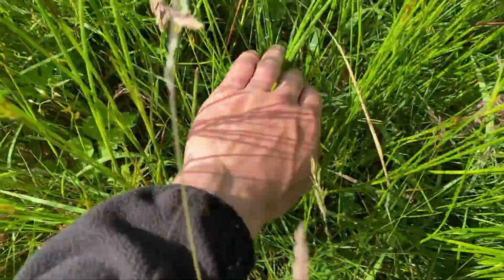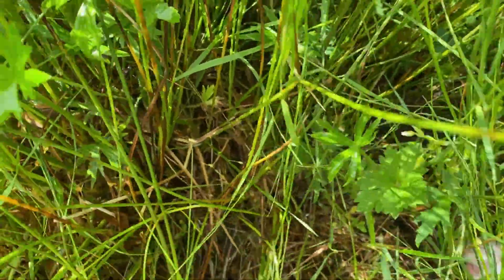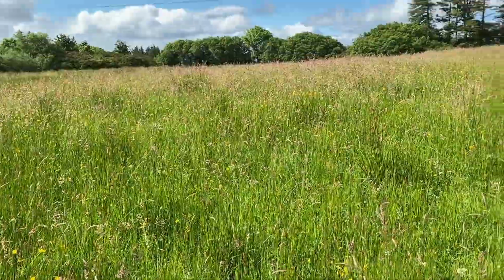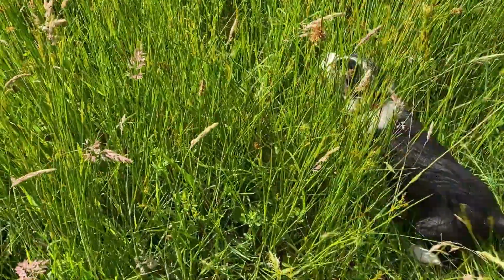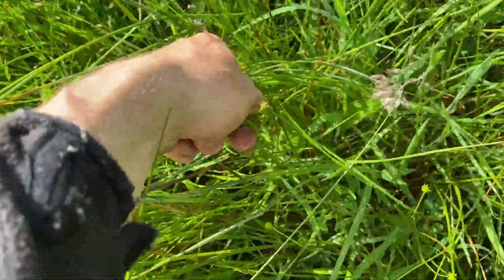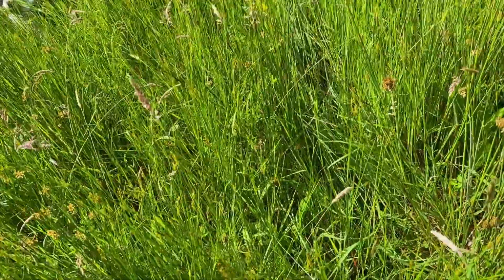You can see there's not much cover on the ground. There's still a lot of bare soil in there. The plan is to graze this again and bring the turkeys in here. This is all rush here, new rush, but the plan is to turn them in and start to get a layer of compost down on the soil.